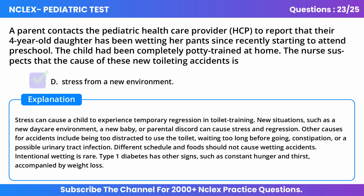Stress can cause a child to experience temporary regression in toilet training. New situations, such as a new daycare environment, a new baby, or parental discord can cause stress and regression. Other causes for accidents include being too distracted to use the toilet, waiting too long before going, constipation, or a possible urinary tract infection. Different schedule and foods should not cause wetting accidents. Intentional wetting is rare. Type 1 diabetes has other signs, such as constant hunger and thirst, accompanied by weight loss.